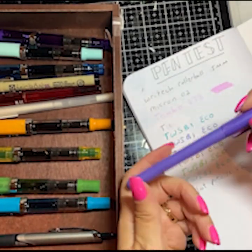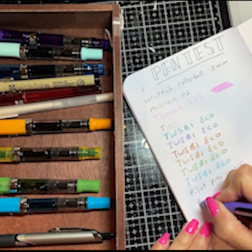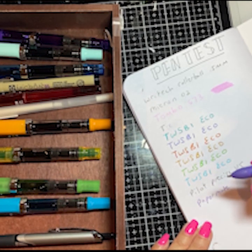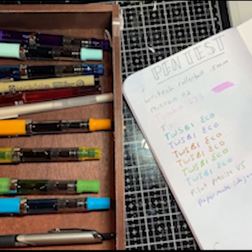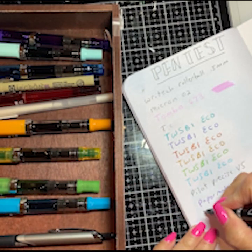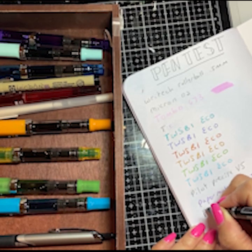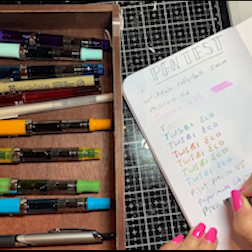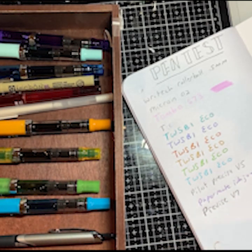Let's do this purple here. This is a Paper Mate Ink Joy gel. Paper Mate Ink Joy 0.7. What else do I have sitting here? This is a Precise V7. This one doesn't even write. Huh. Well, it's starting to come. Must be a new pen. Precise V7. Okay, so that's that one.